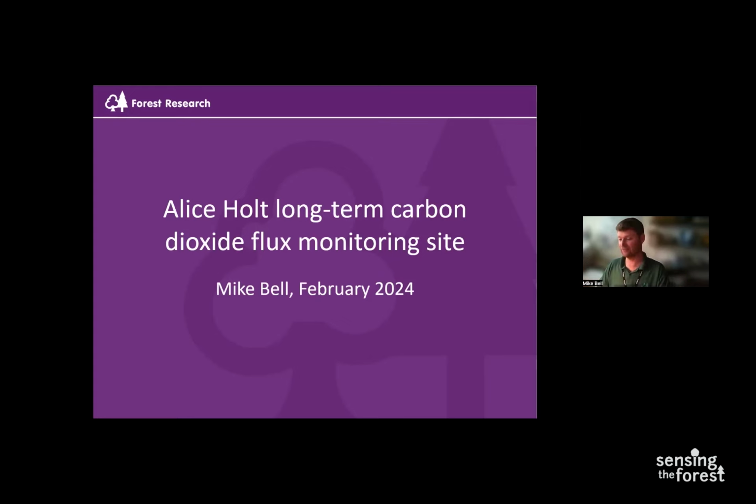So I'm going to jump into talking about an area of Alice Holt called the Straits Inclosure. This is a 90-hectare block of predominantly oak woodland in the very southwest of Alice Holt. So hopefully you can see my cursor. But basically most of Alice Holt extends northeast of this block that you see in the picture on the right.